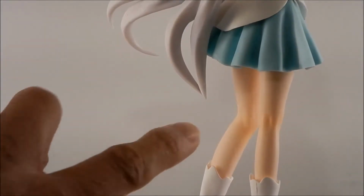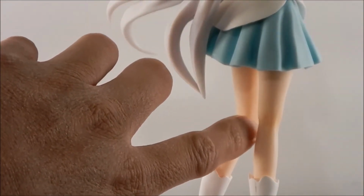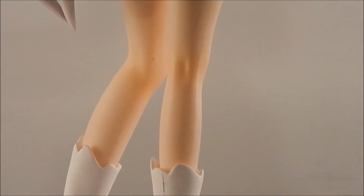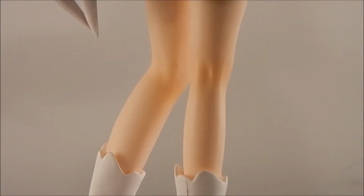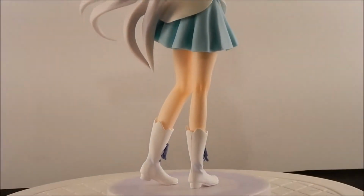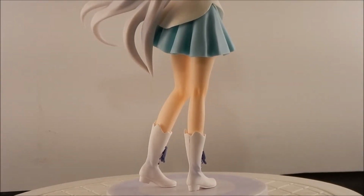You know, it's a little dirty. I see a little dirt here. Oh yeah, there's like a black mark of some sort. It looks like some dust. Yeah, some dust got on there when they were painting her or something, and it's stuck on there now. You can probably polish that out or something, but that's okay. $15, I'm not complaining. These Sega prize figures are kind of hit and miss. Sometimes you might get a really good figure, sometimes you might not.